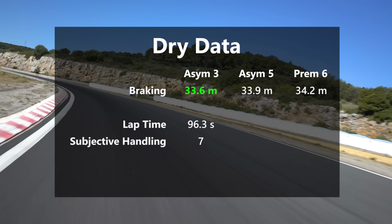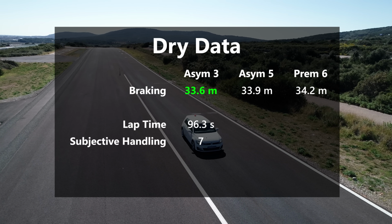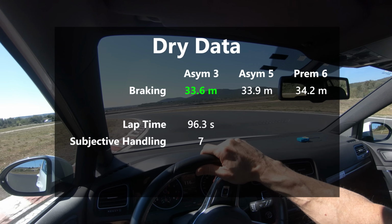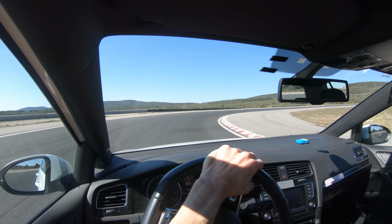During the dry braking testing, the Goodyear Eagle F1 Asymmetric 3 actually had a small advantage, but it was very close between all 3 tyres. As with the wet handling test, the Goodyear Eagle F1 Asymmetric 3 provided an excellent benchmark with good levels of grip and an excellent vehicle balance.